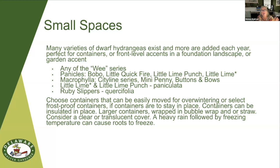So Proven Winners has a Wee series, Wee Whites, Mini Mauvettes, anything like that. It's going to say that in the name. Bobo is a dwarf one, but little this, little that, it's going to tell you that they're little. I will tell you that the Little Lime can get 6 feet tall. So if you want to keep them little, you really need to prune them back early on in March to keep them in that 3 foot range.